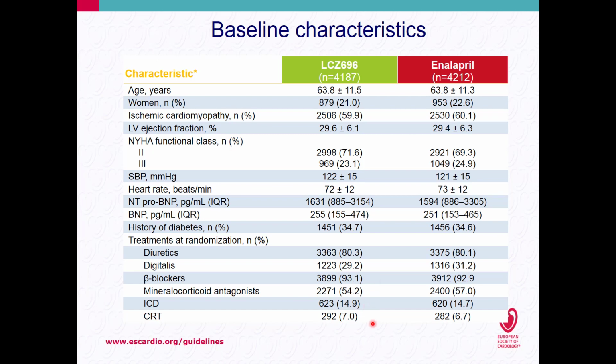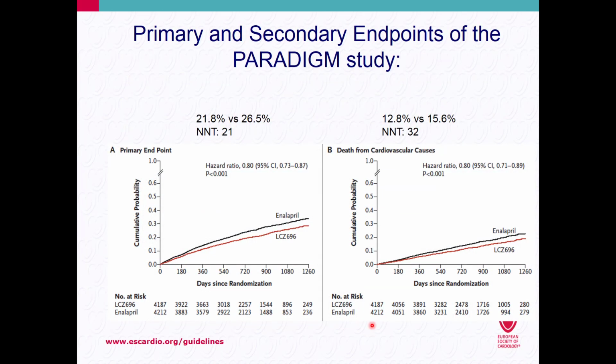So there was an absolute risk reduction of around 5%, translating into a number needed to treat of 21. So 21 patients need to be treated for the duration of the trial, around 3 years, to prevent one primary endpoint, which was heart failure hospitalization or cardiovascular death. Also, if you look at the separate endpoint, death from cardiovascular causes, there was an absolute 3% reduction, resulting in a number needed to treat of 32. So highly effective drug to replace an ACE inhibitor.